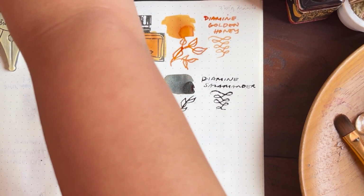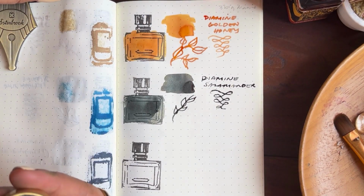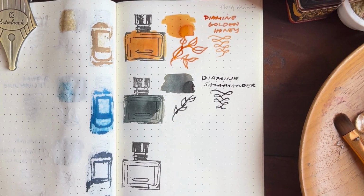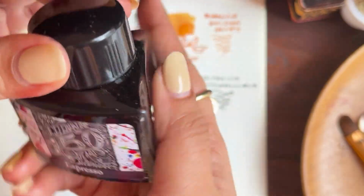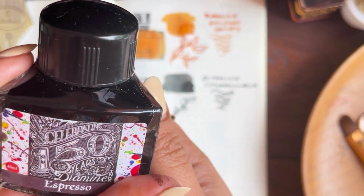So why are you not closing properly? Wait, let me check. Is it molds, right? No, it's not molds, but yeah. So last of my Diamine is the espresso coffee. Anything coffee related, just like RBC, I'm really drawn.